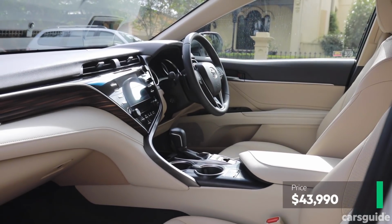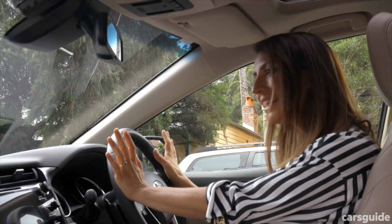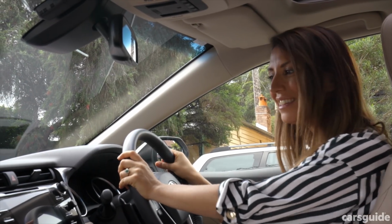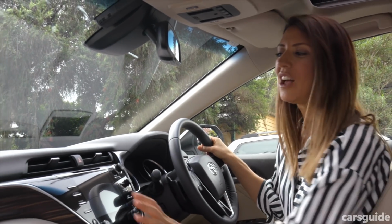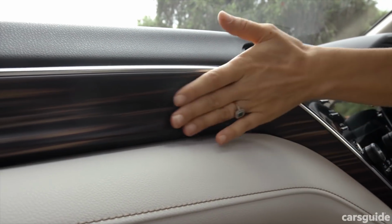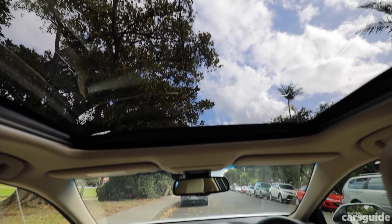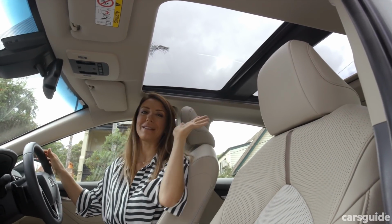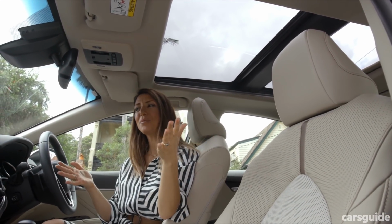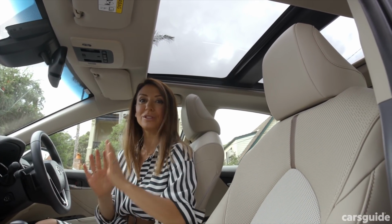They're also comfortable, they're ventilated. I'd be happy in here for a long road trip. The steering wheel is leather and feels great under the hands. I love the upmarket black shiny finish on the center console. Not 100% sure on the fake wood here, but I think it works fine in the grand scheme of things. Plus, there's this amazingly big sunroof. It just gives you the feeling that the whole roof is glass. And for a car in this price bracket, it's pretty fantastic. It just makes you feel like you're in a total luxury car.